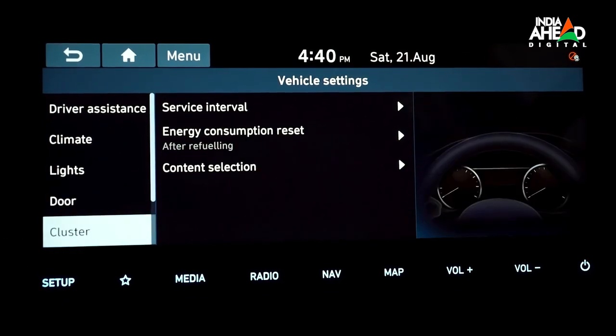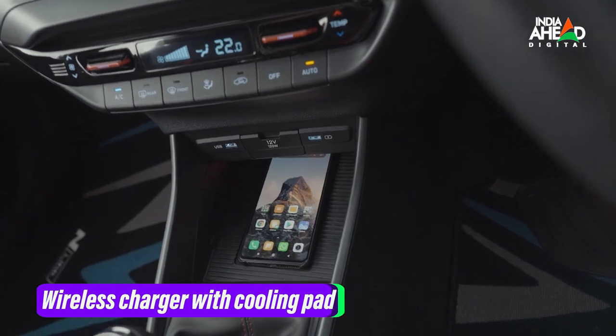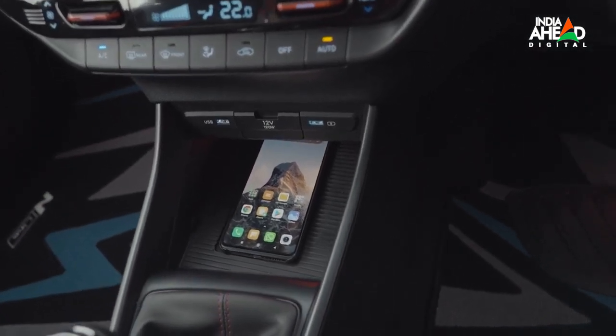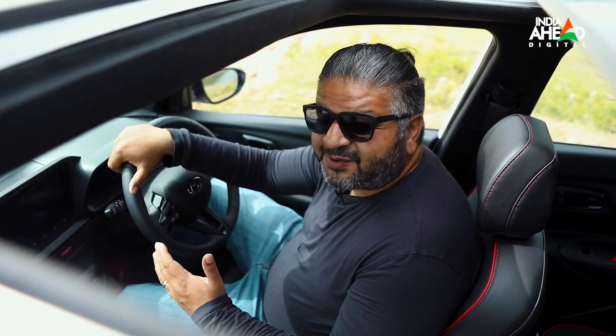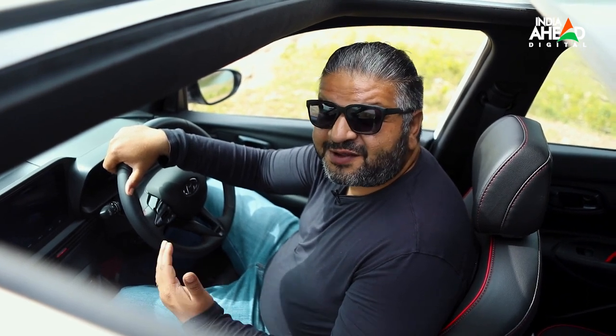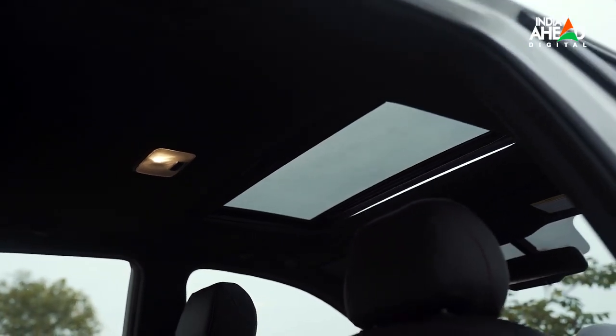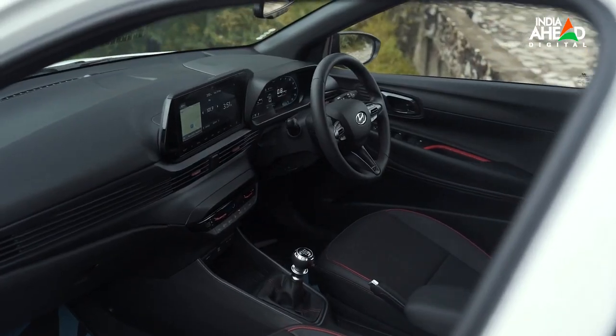Adding to that, you've got your USB port, you've got a fast charger as well as a wireless charging unit on board. Like I said, the i20 N-Line is a very well-appointed car, and along with that, you also get this brilliant sunroof, which lets you enjoy that drive feel a little more connected to nature.